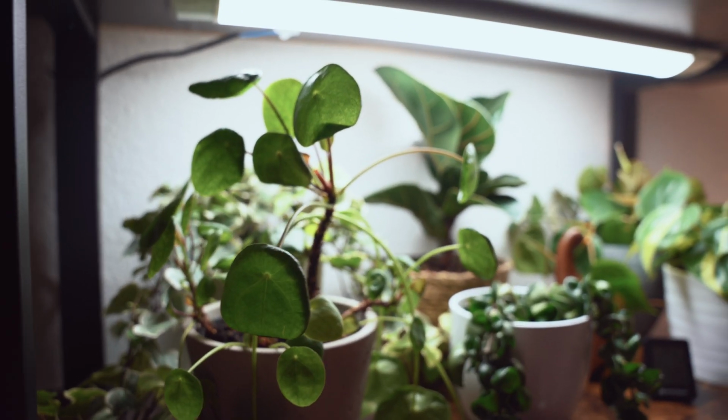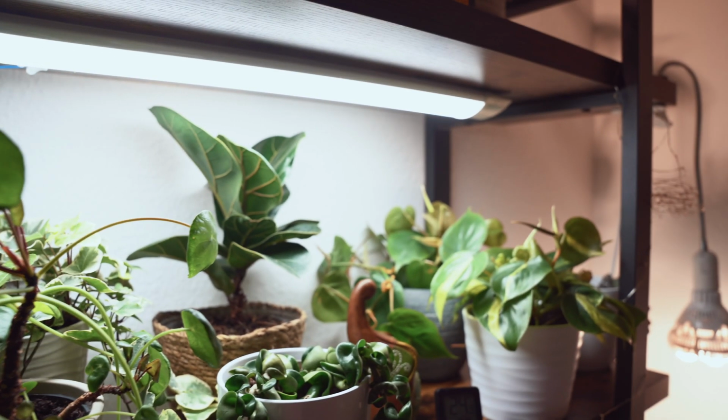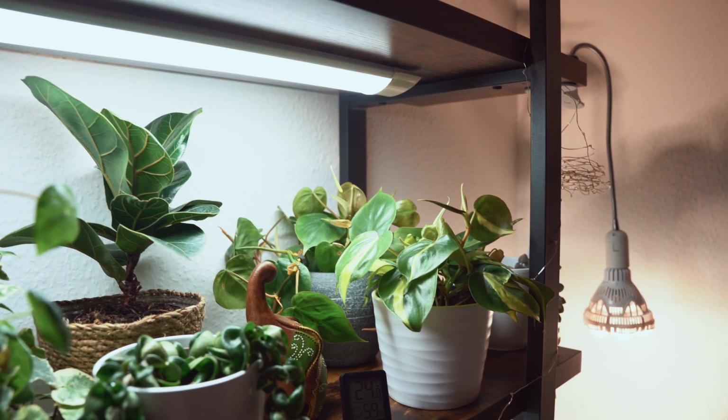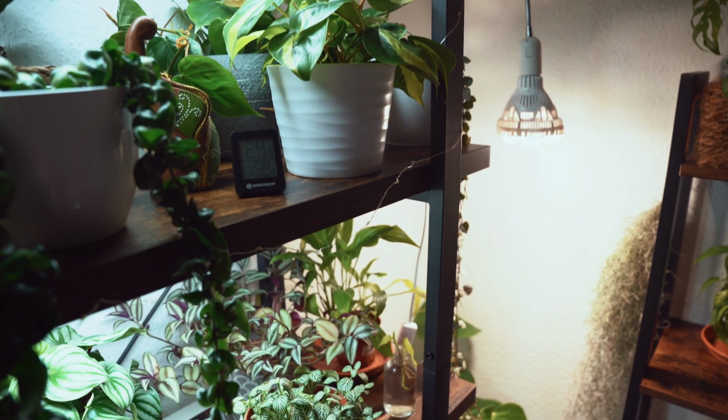And on this shelf, I'm keeping the plants directly under the grow light, therefore I don't have to worry much about the lumen rating. This one is about 2400 lumens still. These are the parameters that you have to consider while choosing a grow light. Hope I did not complicate it.